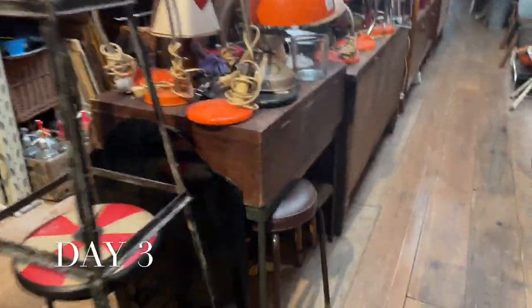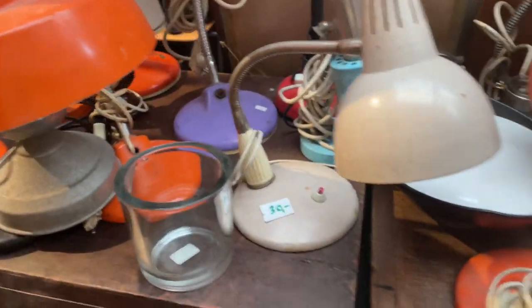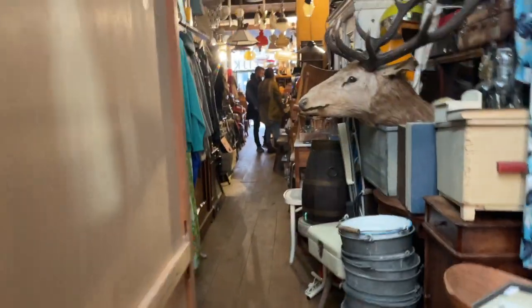Today we're going into this old thrift store. It has more of those vintage types of lamps and different furniture, so it is a really cool store to explore and wander around. There's still treasures everywhere.